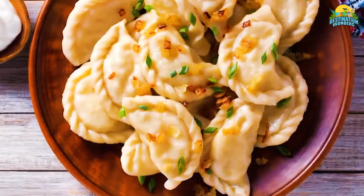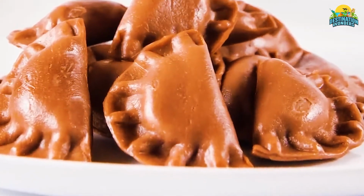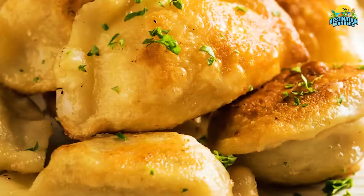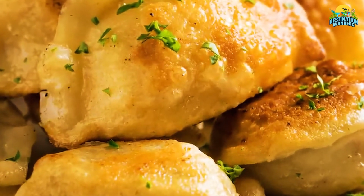Pierogi is already plural in Polish, pierog is singular. But in the US, people love to call it pierogis, which makes no sense. They are thinly rolled out dough filled with a variety of fillings, savory or sweet. They could be served as an appetizer, main dish, or dessert.